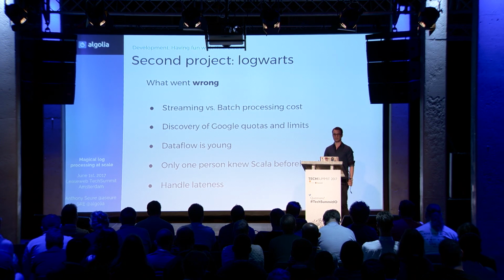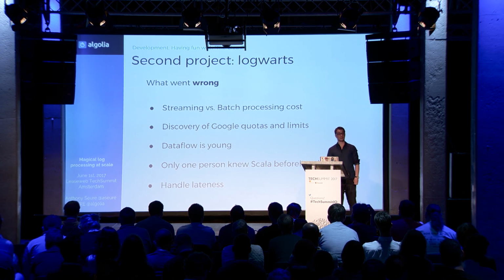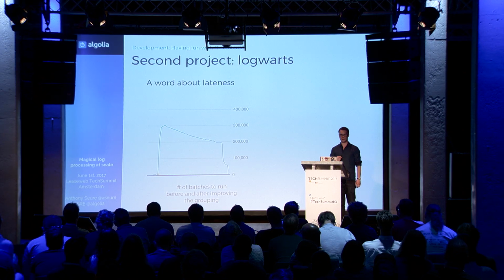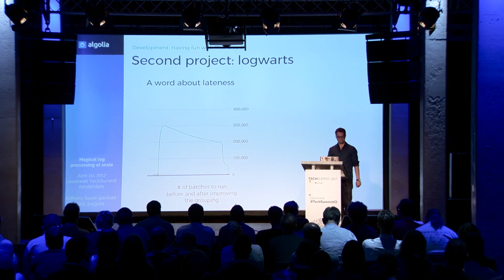Also, Scala is pretty difficult to learn in the first place, more difficult than Go. It has a lot of interesting features, but we have to onboard people on this, and I was the first one to be onboarded on that. So, okay, this was really something that took us a lot of time. And finally, handling lateness. This is not because of Dataflow, it's just that it was really a problem for us. Because at some point, the single log processing machine that we had in the past was sending us all the messages.